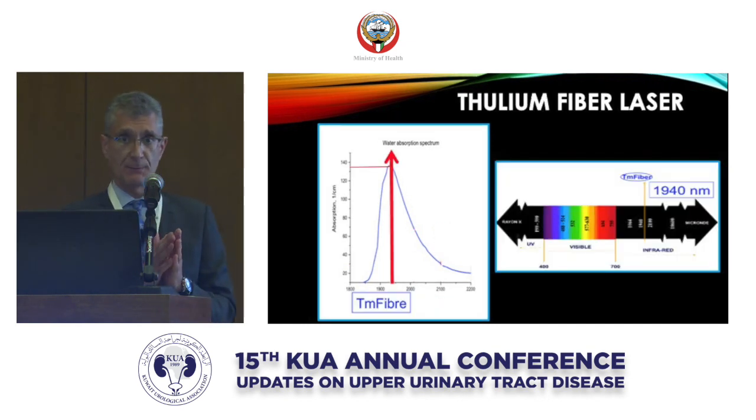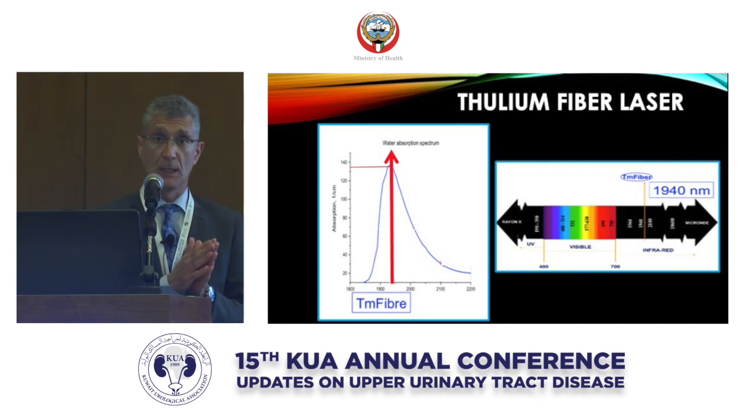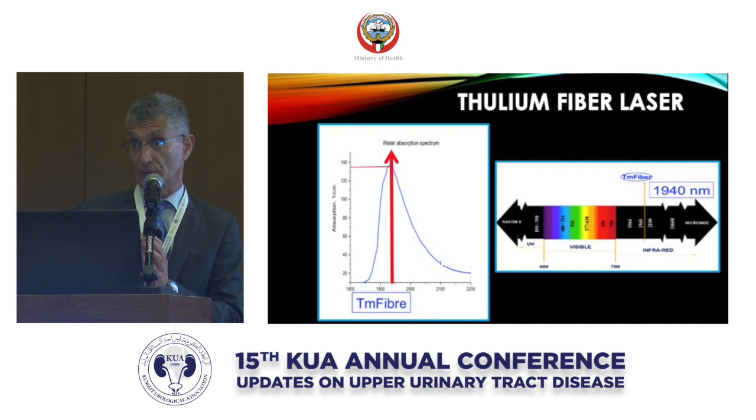We talked about the importance of smaller laser fibers and the ability to advance our scopes and to deflect into the lower pole. But there's another advantage to smaller fibers, and that is that it allows us to produce a much higher energy density, and that's really the key element in terms of ablating a stone. You want as much energy as possible, and hopefully as quickly as possible.